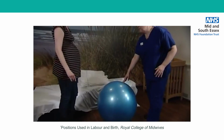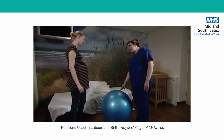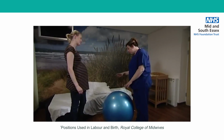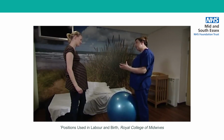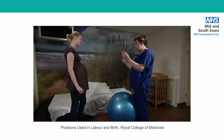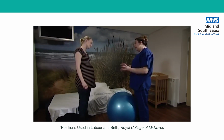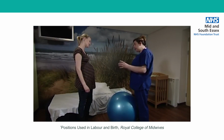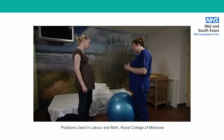We call it a birthing ball, but actually it's just an exercise ball, and they've been around for quite a while now in physical therapy. And what we found is when you sit on a birthing ball, it actually encourages you to sit in a really good posture. So again, helps all the muscles in your back. And in labour, helps you to do your pelvic rocking and rock from side to side and actually help with the pain. And it has been shown to slightly reduce the amount of pain that you're feeling.